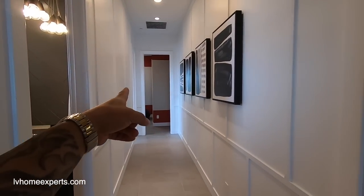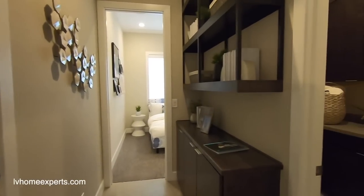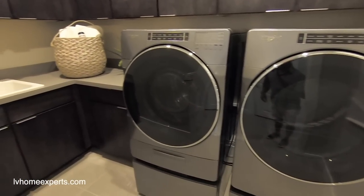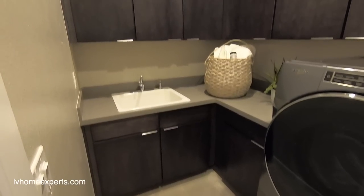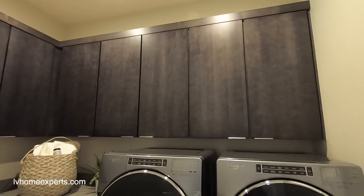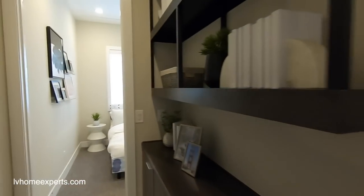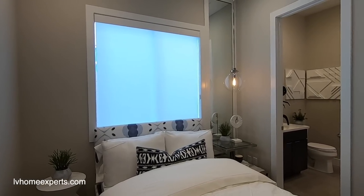This is a utility closet, so they locked that. So we have rooms down that way, down this way. We'll start on this side here. So here's your laundry. So you can see all this is an upgrade. The cabinets, the sink. They do have some standing inventory where they slashed the prices down to like $50,000. I'll do tours on those ones too as well, so that way you can kind of see what it looks like.